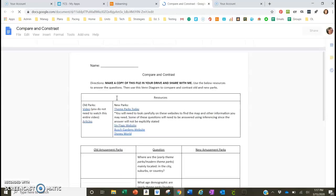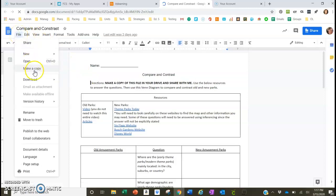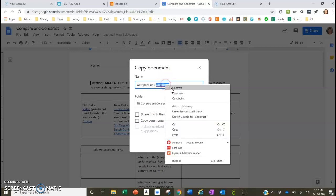So if you click on this chart, you will not be able to edit this without making a copy. So you go to File, make a copy, and then what I want you to do, so I know whose project I'm looking at. Oh, it would be great if I spelled contrast correctly.